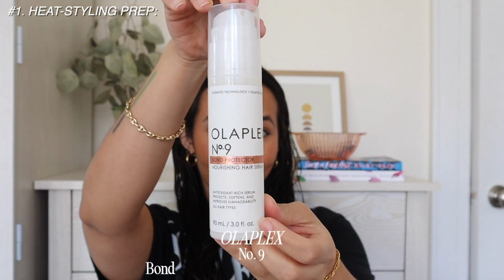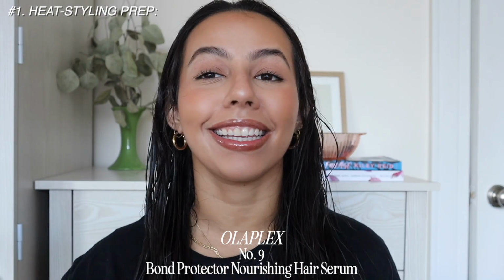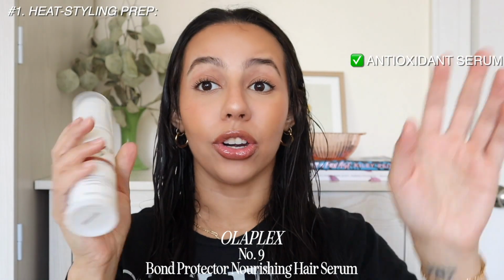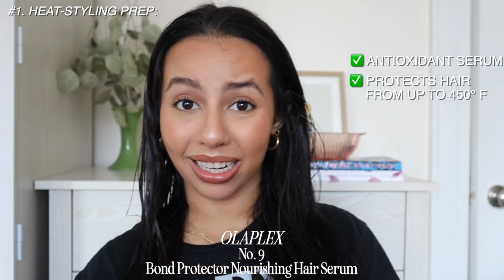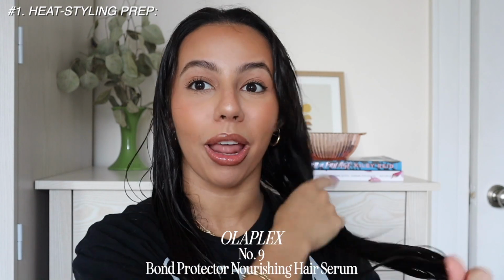This is the Olaplex number 9 Bond Protector Nourishing Hair Serum. I love me a good hair serum, especially when I'm gonna heat style my hair. Serums just take it a step further, and this one protects your hair from heat for up to 450 degrees Fahrenheit. You know how hot that is, girl? Let's start with 2 pumps. Oh, I have a feeling this is what's gonna give me that glossy finish when I blow dry my hair.